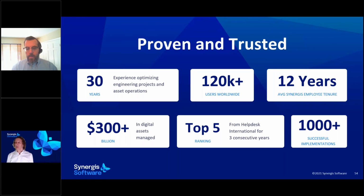For these reasons and more, we were named the customer service leader in the global engineering information management market by analyst firm Frost & Sullivan. We've successfully completed over 1,000 implementations in more than 35 countries. Our flagship product, Adept, is a proven and trusted brand leveraged by people in every department, with more than 120,000 worldwide users from a variety of companies.